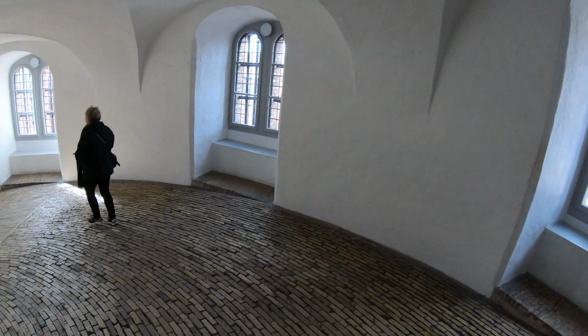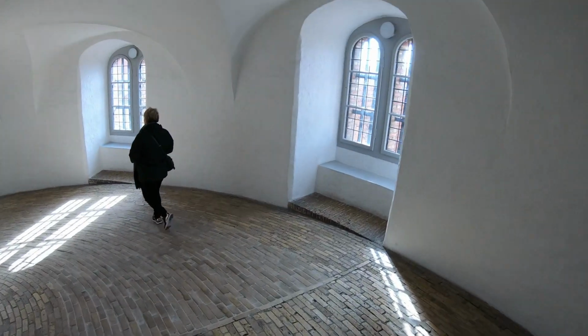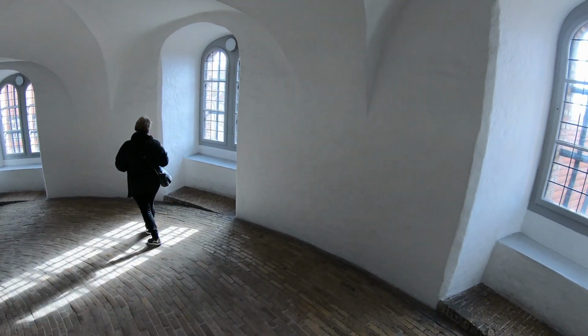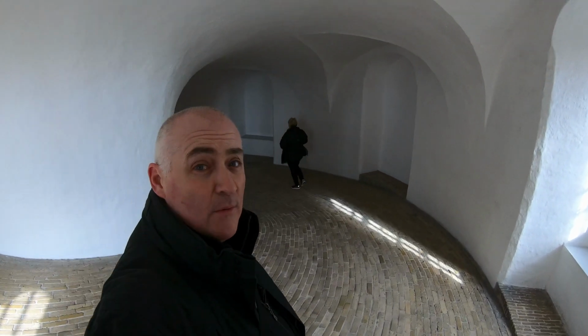Now, the youngsters here have a habit of running down this. We unfortunately are not. One, because after that climb up, I think we might have a cardiac arrest. And number two, I think we'll get so much momentum going, we might take somebody out at the bottom.